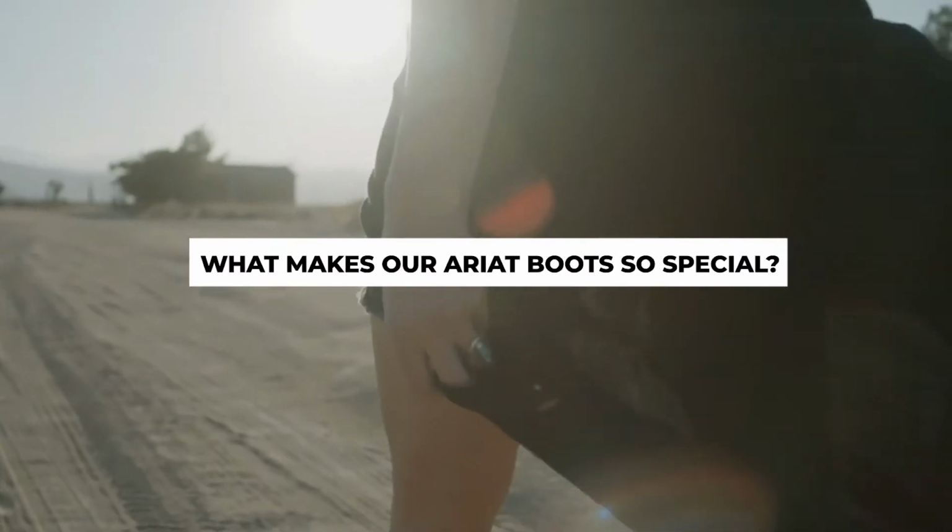Then if it's my performance boot, I personally am loving the cutter toe right now. That I wear with a wide leg jean or a trouser. Sometimes I cuff the bottom too.